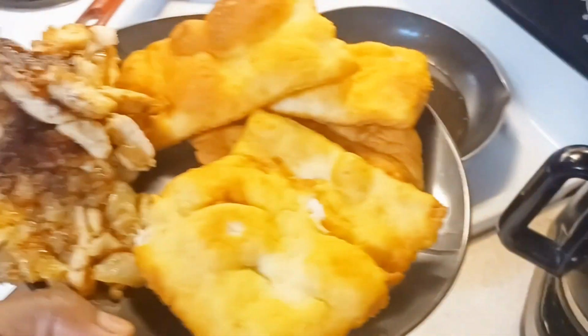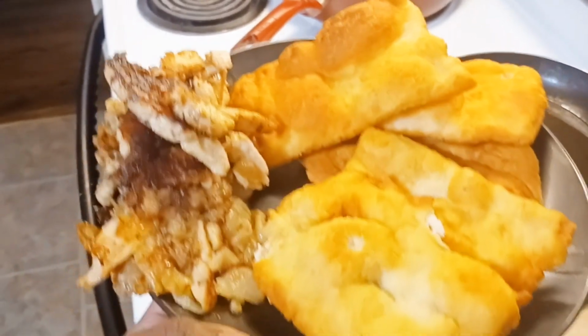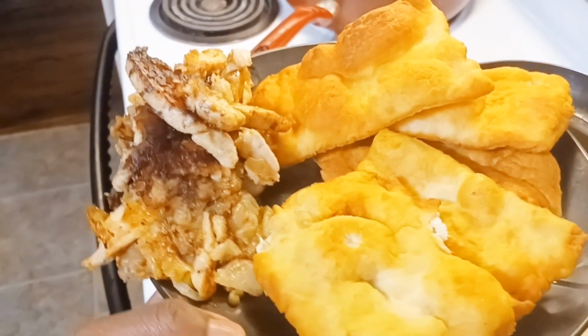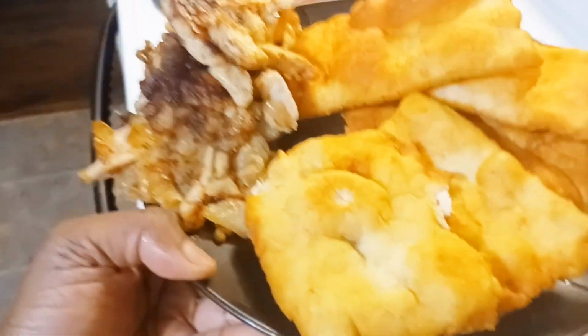I served them up with what my husband had made. Really good. You could even serve them with eggs or what have you. Or just have them like that as a snack. I really, really enjoyed this. But that's all for today.